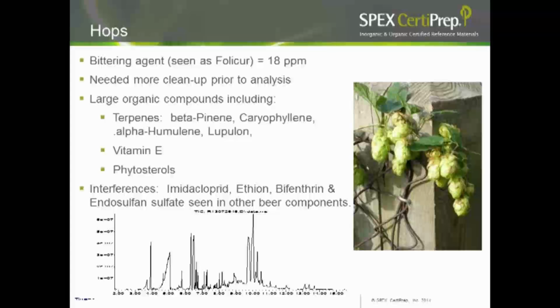Now these particular really large organic compounds did interfere and coelute with some of the compounds of interest that we were trying to see, the imidacloprid, the ethion, the bifenthrin, and the endosulfan sulfate that was seen in some of our other beer components. But just a little side note, because we said before that the up-and-coming wave of the future is going to be cannabis research.